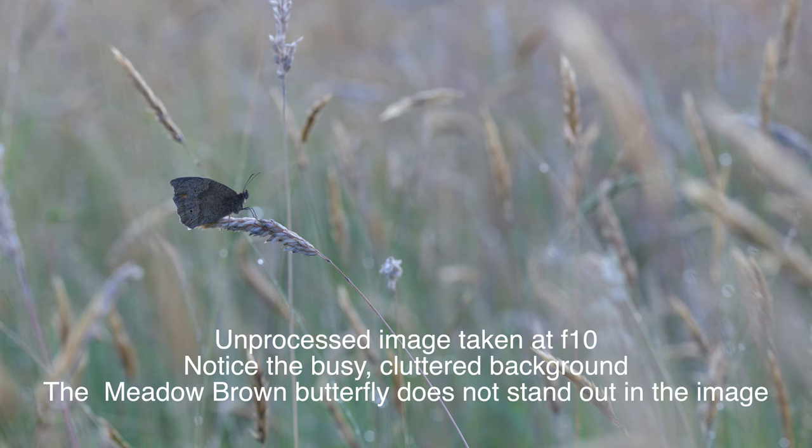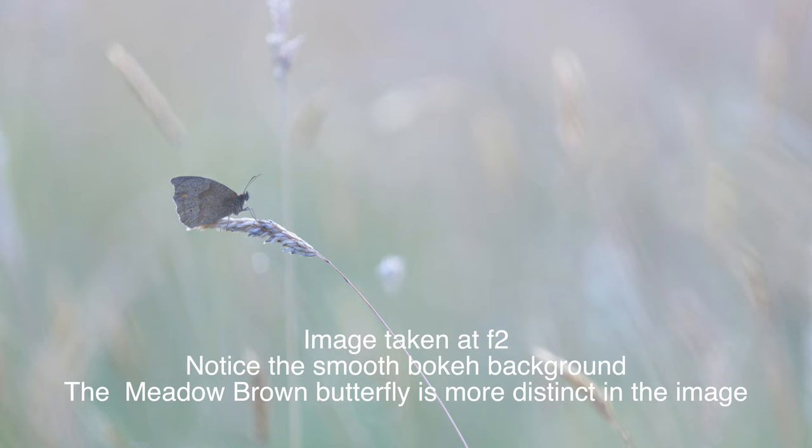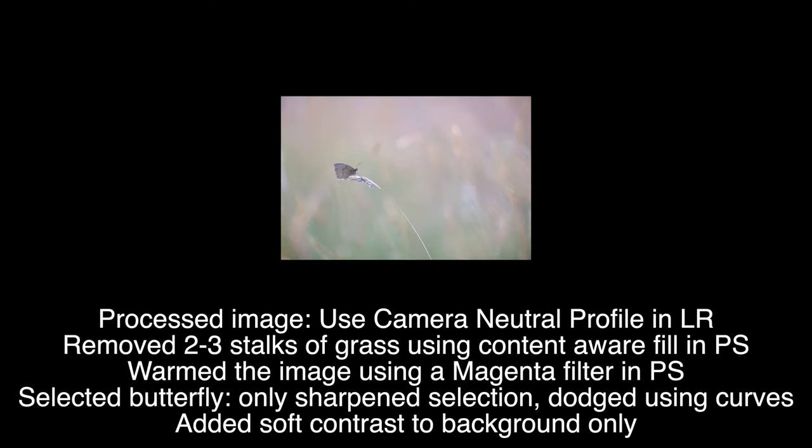And I'm really trying to demonstrate how much more beautiful the meadow looks at f2 with that bokeh, and how much more dominant the insect is in an image like that. So it goes against all macro photography logic. We tend to shoot at f9 and f10 to ensure that the insect's sharp from front to back. And even then you may have to take 2, 3, 4 images. But by stepping back, I feel you get a more beautiful image.